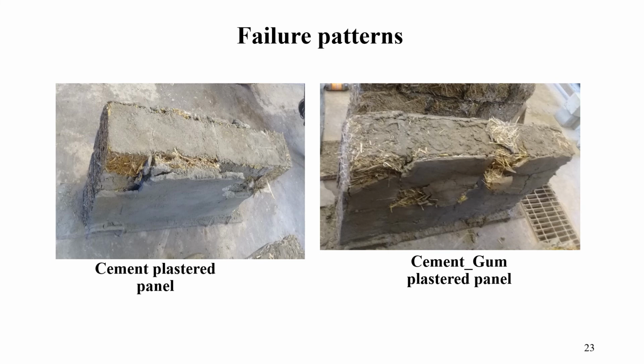This is the failure pattern of those blocks. We see the first one where cement plaster was used. The cement just split off the wall without any bond. It was not presenting good bonding. And this one was the one where 25% gum arabic was used as partial replacement of cement. That's where bonding was really good, even when we were doing bonding tests.